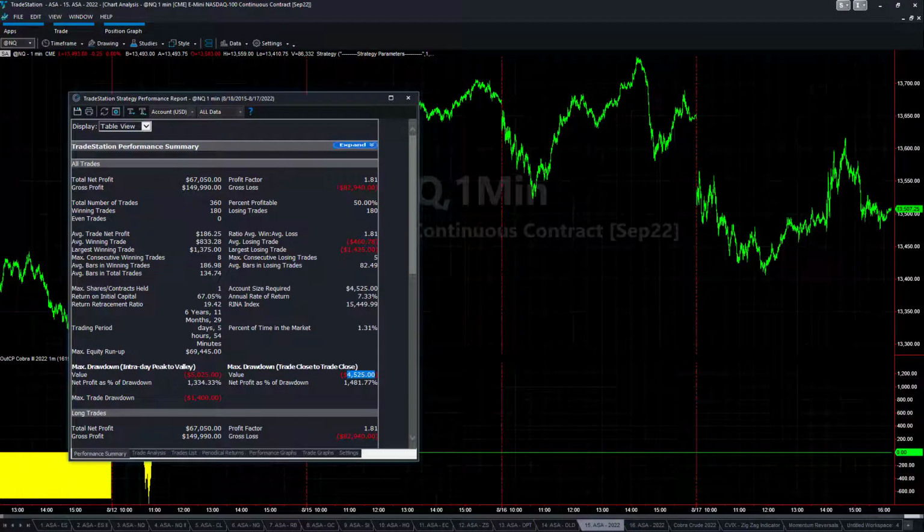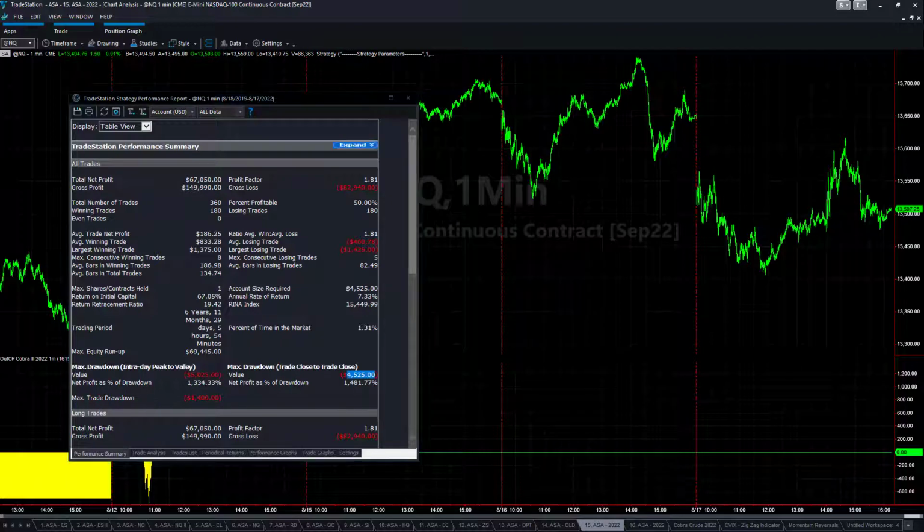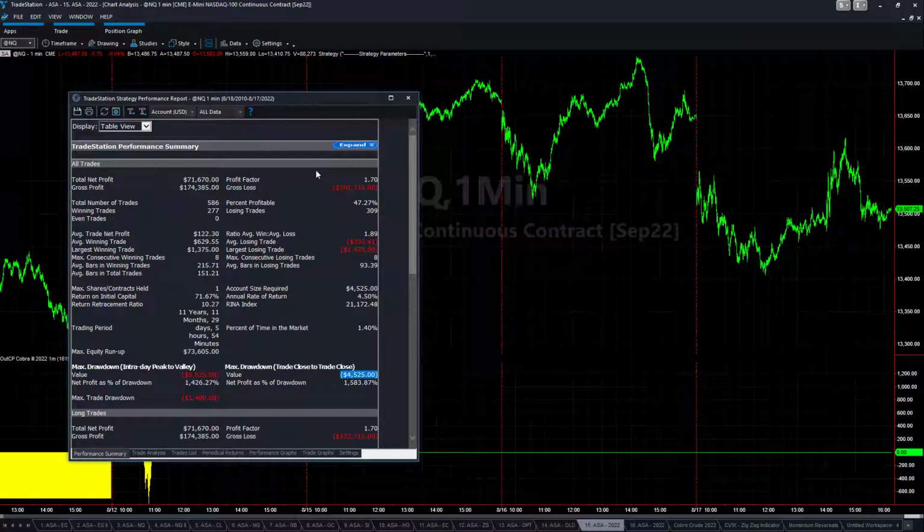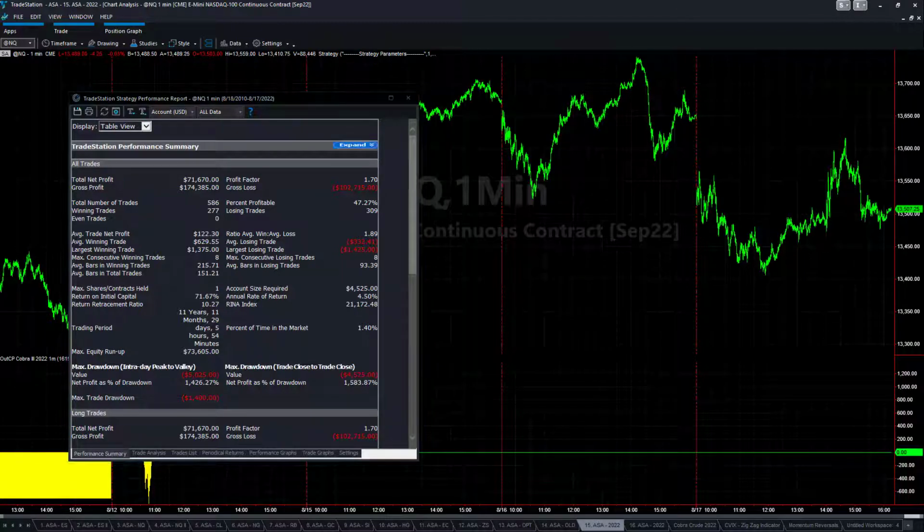And so let's take another look. Let's go back 12 years. So very interesting. The drawdown still stays less than $5,000. Going back 12 years to 2010, beginning of QE. $122 average trade profit, and our original setup had $192. But you have to consider, I mean, this is with slippage and commission.